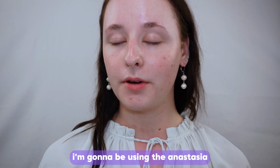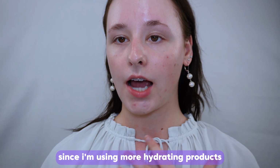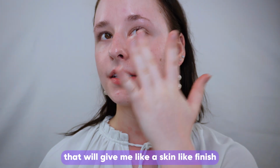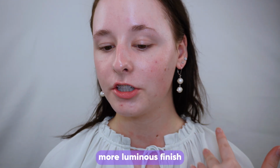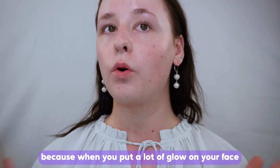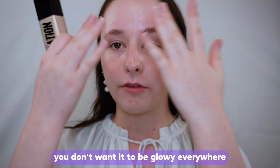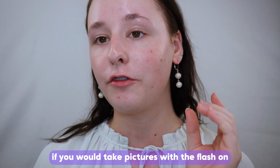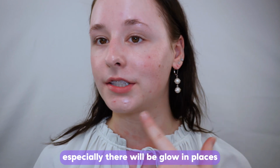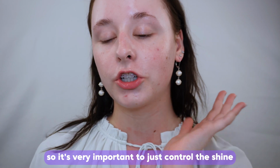Moving on to foundation, I'm going to be using the Anastasia Beverly Hills Luminous Foundation. Since I'm using more hydrating products that will give me a skin-like, more luminous finish, I will be controlling the shine a bit more, because when you put a lot of glow on your face, you don't want it to be glowy everywhere, because sometimes if you take pictures with the flash on especially, there will be glow in places that you do not want it to be, and it will just look oily. So it's very important to just control the shine.